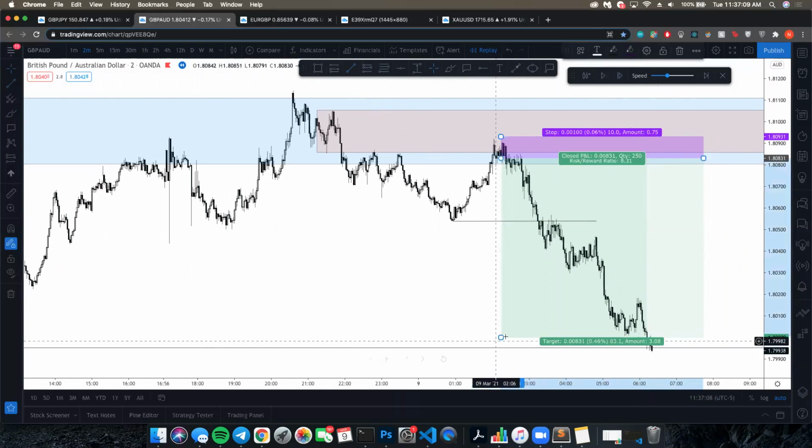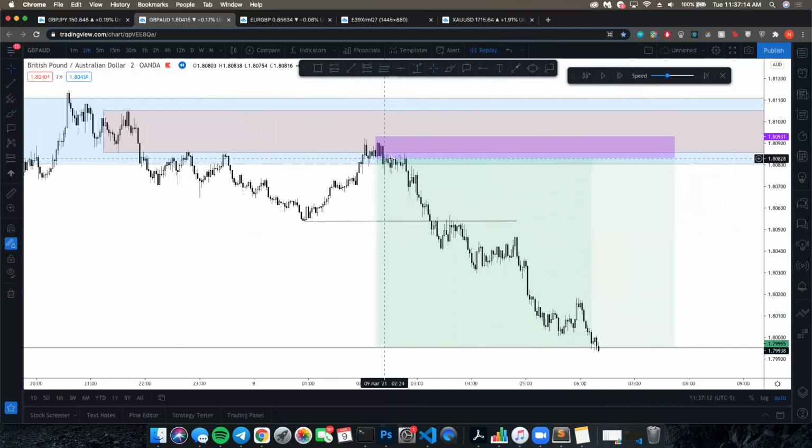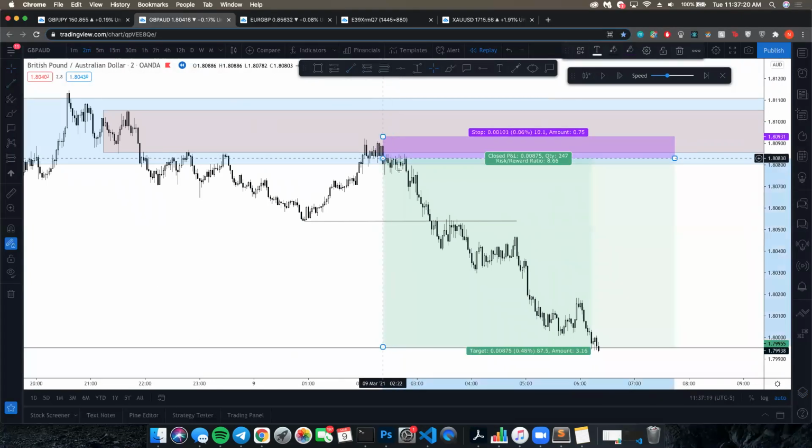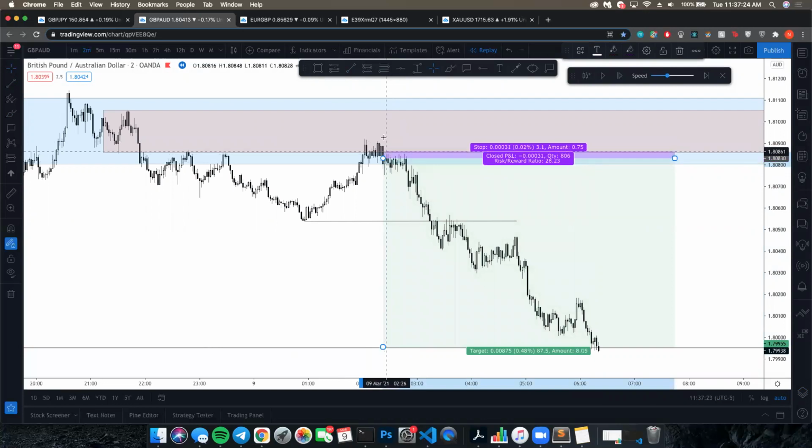This is a 1 to 8, 1 to 8.7, right? Lower high, we rejected our order block here, FTR, and then lower high, entries on the lower high. You'd barely have any drawdown. You'd literally have 2 pips worth of drawdown.